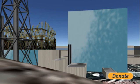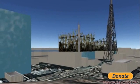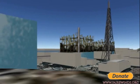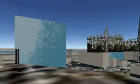Of course, after the accident, the fans failed because they had no electricity. The hydrogen built up and blew the sides off of Units 1 and 3. Luckily, Unit 2 had a blowout panel pop, and the hydrogen gases were able to merge with the atmosphere. Unit 2 is a mess inside, but it sure looks okay from the outside. All right, let's go up to Unit 3.